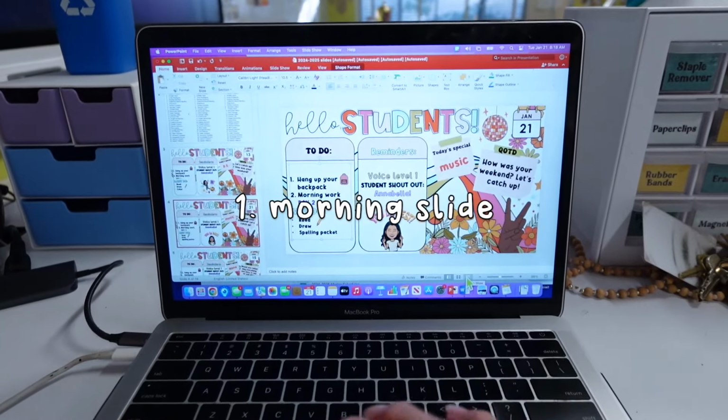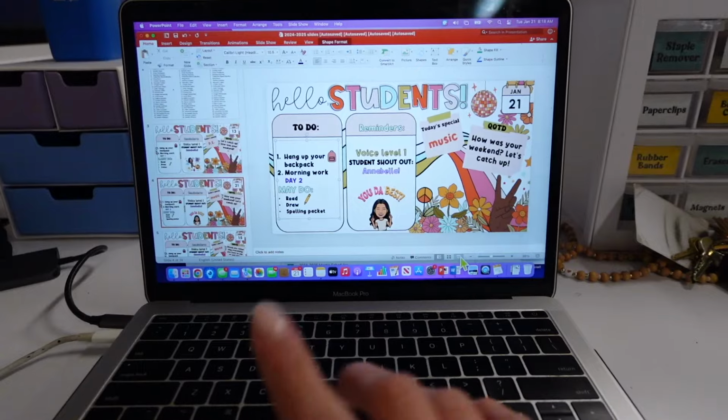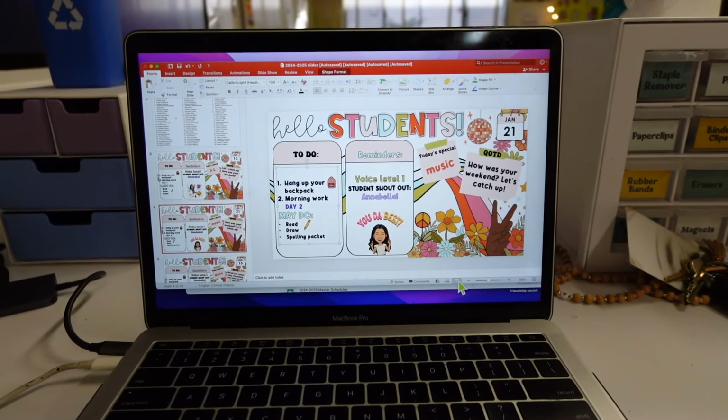So first things first, I always have a morning slide. I get this done the day before because then I can come in and not have to worry about what my question of the day is. Today's Tuesday, January 21st. It's the day back from the holiday. So I'm gonna go ahead and just display it on my screen.